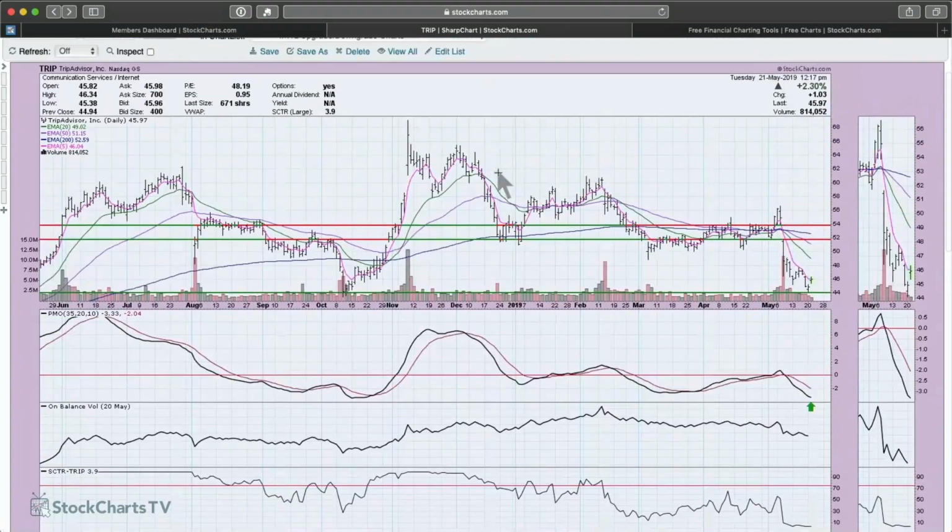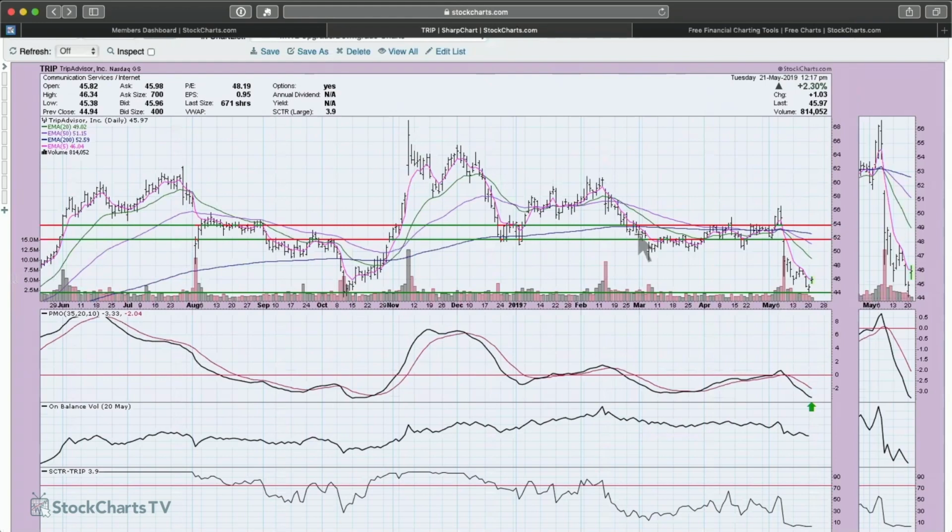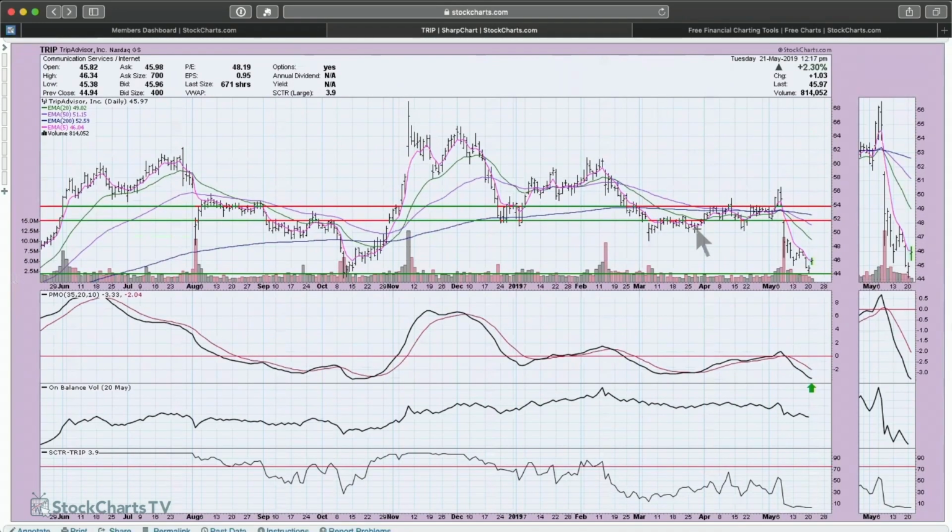And there we are. So remember, March, pretty much not much of anything. And May, which usually has a really great performance, we're seeing a deep decline here. Now we've got the PMO, like I said, it is trying to turn up, but you've got the scooter is really low.